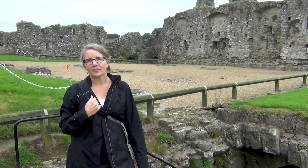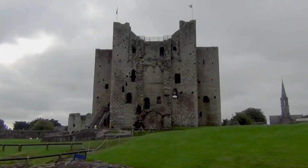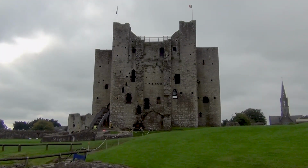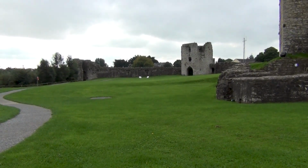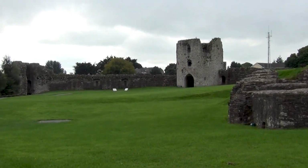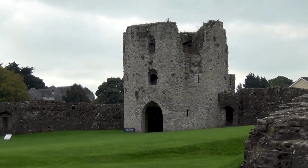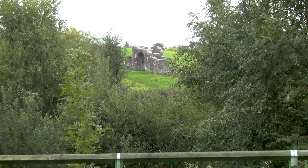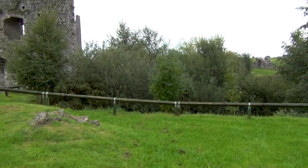In the 13th century, it was the seat of Geoffrey de Genevieve, who was one of the most important Anglo-Norman lords in Ireland. Trim Castle continued to be a powerful seat of English rule in Ireland and was in private hands until 1993, when it was sold to the nation of Ireland.